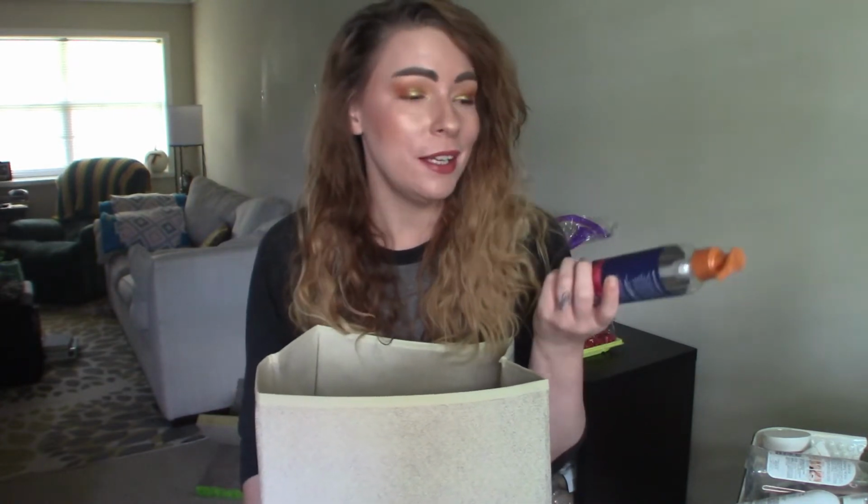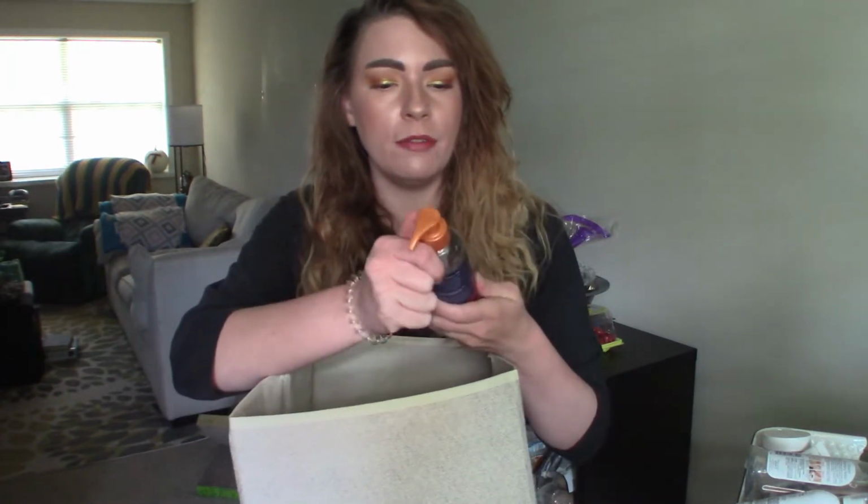You guys know, like I said, I rave about this so often that it's unnecessary to keep repeating myself, right? Just try this. If you're looking for something to give you a nice smooth shave, not chafe, try it out.